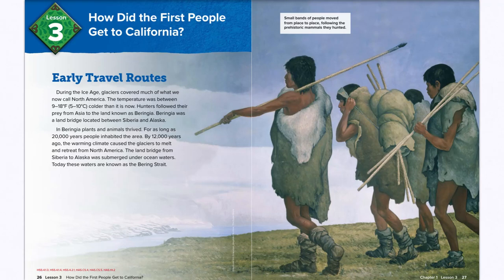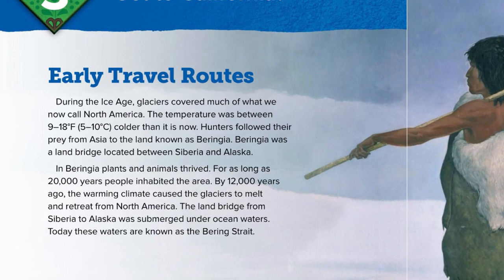Hi, class. Today we are going to be looking at Chapter 1, Lesson 3 of our social studies, and it is How Did the First People Get to California? And over here, the picture, we have that caption reads, Small bands of people moved from place to place following the prehistoric mammals they hunted. Let's take a look at the text now.